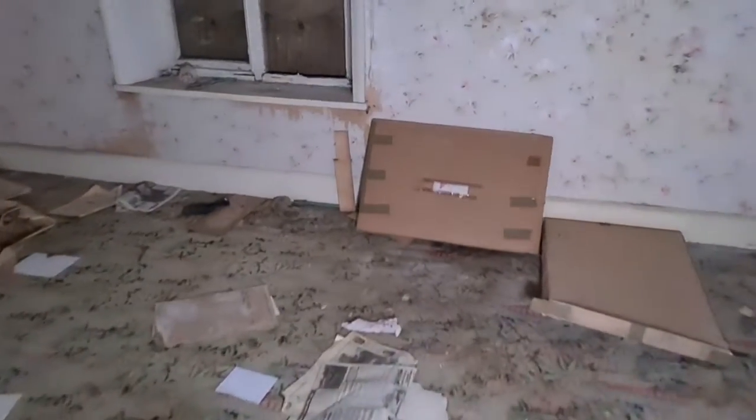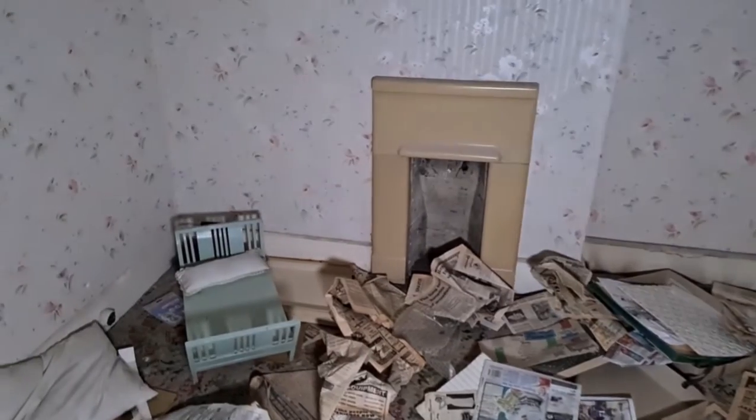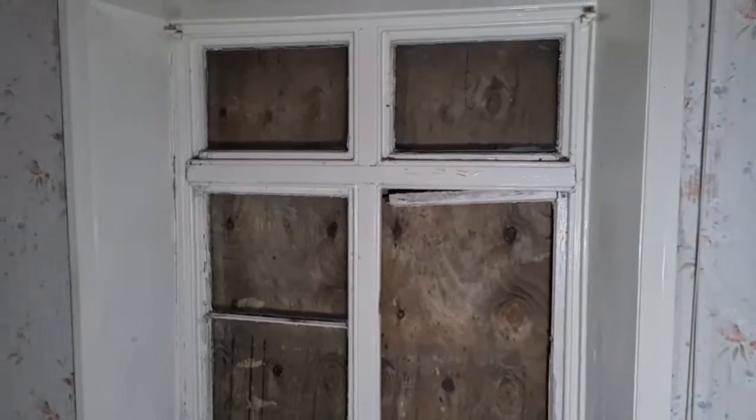The dust is incredible. More old newspapers, few bits and bobs. That's a cute little fireplace. Kids' toy, little crib. Not much else, but it is a beautiful little building. I like it. I like it a lot.